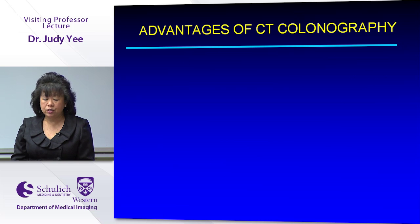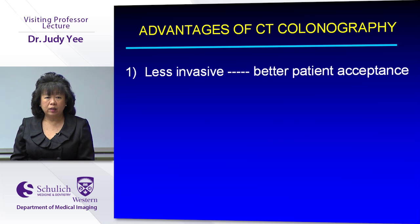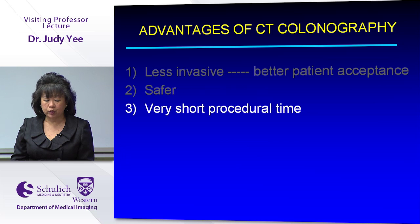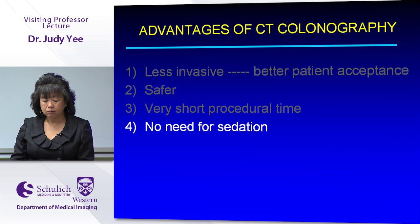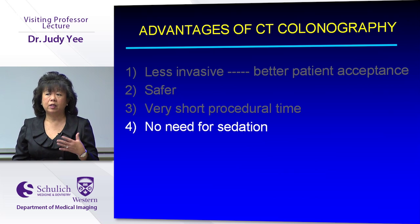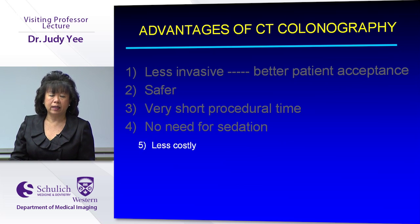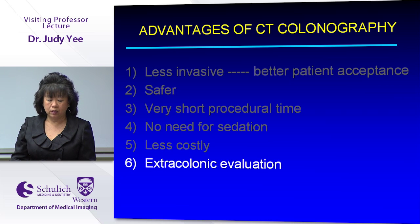So what are some of the advantages of performing CT colonography? Well, it's less invasive, obviously, so this should translate into better patient acceptance. It is a safer test than colonoscopy in that the perforation rate is about 20 times lower than for colonoscopy. A very short procedural time, and you can schedule these first thing in the morning in a 15-minute time slot or so. There's no need for sedation, so the patients can actually come in, have the exam, and then go back to normal daily activities.